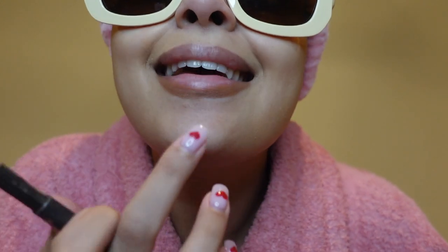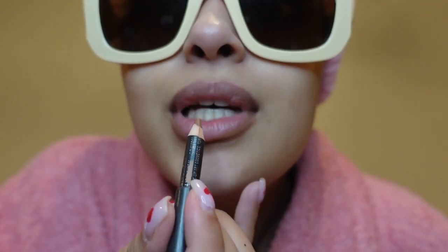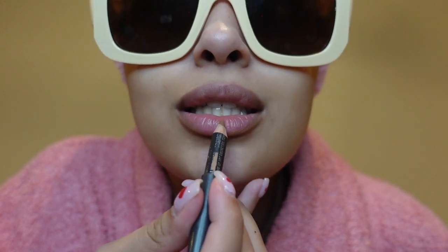Okay, so you see, I line right below where my lip is because then it darkens that bit and it makes it look a bit more, do you know what I mean? Like it's a bit heavier. Sometimes I'll do this. If I'm feeling crazy, I'll just do a little Angelina Jolie contour.